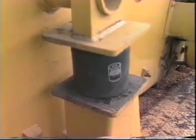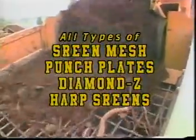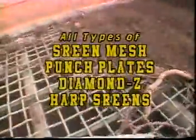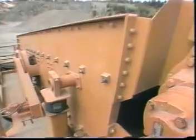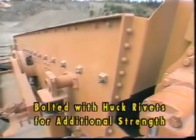The screen runs on Firestone rubber marshmallows for quiet startups and shutdowns. All types of screen mesh, punch plates, Diamond Z, and harp screens can be utilized in the 6x16 2-deck screens. The screen is also bolted together by Huck rivets to make it even more heavy-duty.